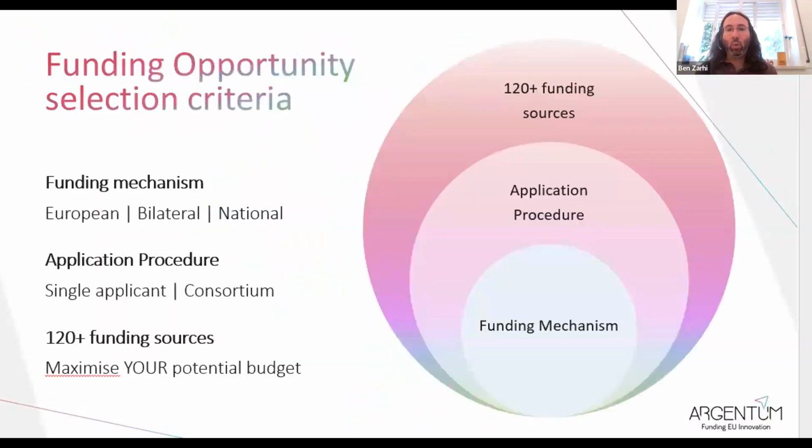At Argentum, we currently are familiar and working with around 120 funding sources. We aim to go for all funding mechanisms, be those European, such as the EIC tracks, bilateral calls, national, and we want you to go for calls as single applicants and consortia based.